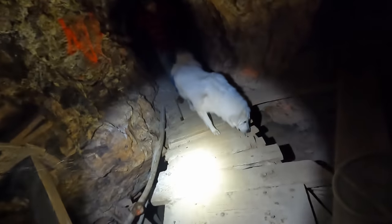Sketch. Hang on. Yeah, I don't know about that. Ooh, I really don't like how hollow it feels. Let me see your flashlight. Dude, down there. Where does it go? Oh, not far at all.